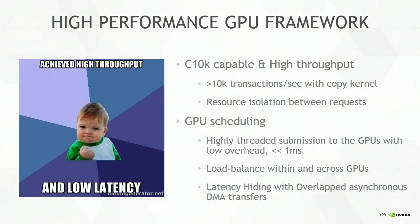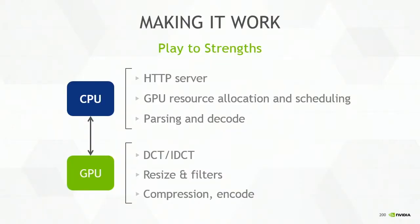You have to get things on and off the GPU. So we actually wrote a web server from scratch because we couldn't find one that met our needs. We are C10K capable. Getting things in and out of the GPU, you can do 10,000 transactions per second per GPU. And we have hard resource isolation. We're much less than 1 millisecond; we can get down to 40 microseconds to issue a transaction through the GPU.